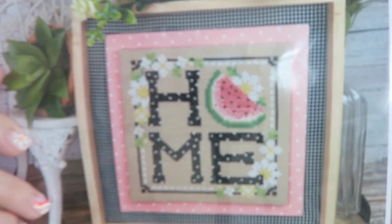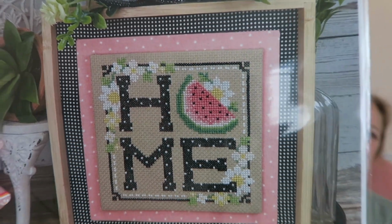And then I also loved this one, just to add all the watermelon. Look how cute this home one is. This is also Erin Elizabeth.